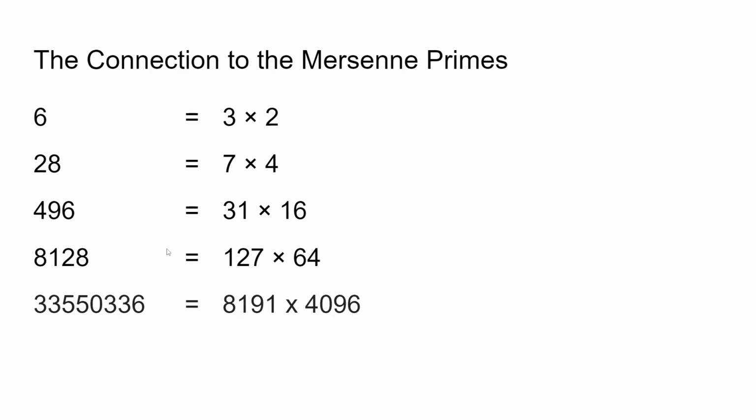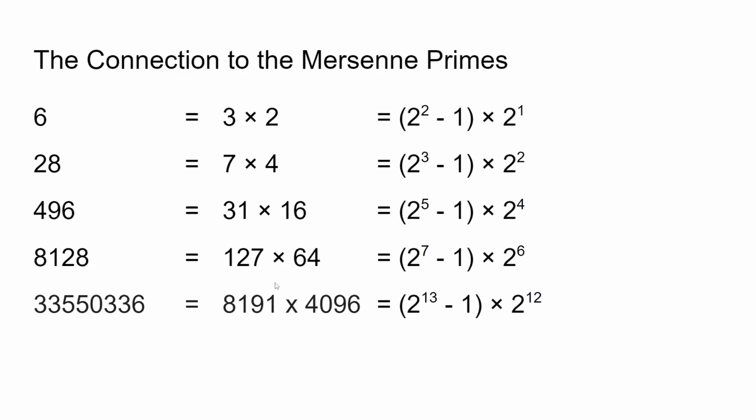If you list out the first 5 perfect numbers, you might see a pattern here. All the perfect numbers are a product of a Mersenne prime, 3, 7, 31, 127, and so forth. Those are Mersenne primes, and a power of 2 on the right. So if you write them out like this, you might see a pattern between those Mersenne primes and the specific power of 2. So I'll give you maybe 20 seconds to see if you can notice that.